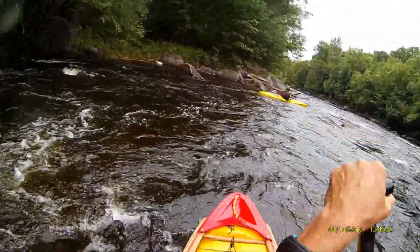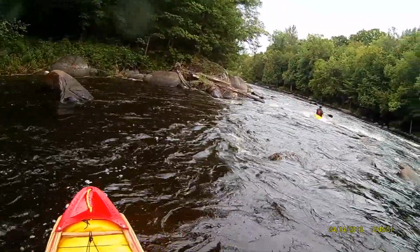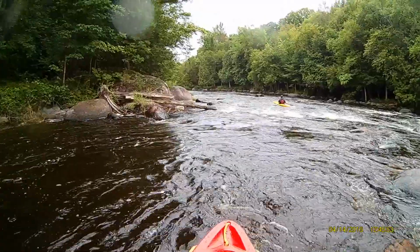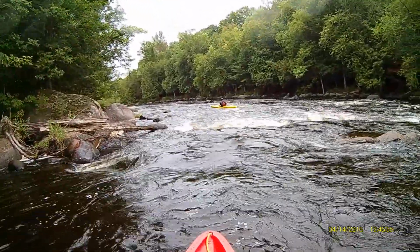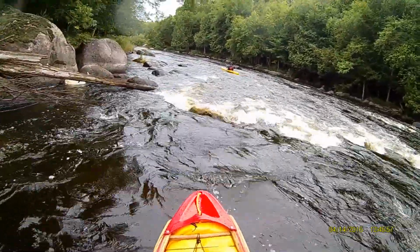And then, watch this little diagonal move, and you'll see why in a second. There's a beautiful little pour over here. That's going to diagonalize back out to the central part of the river.